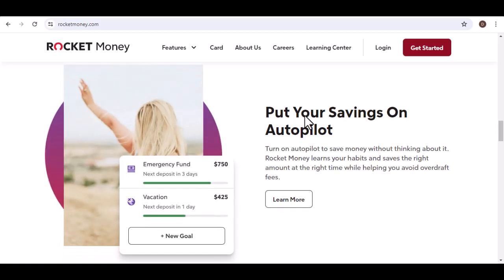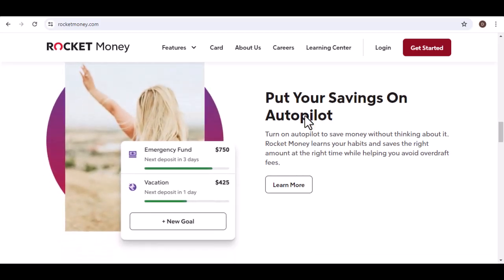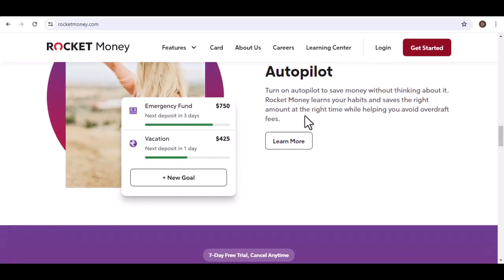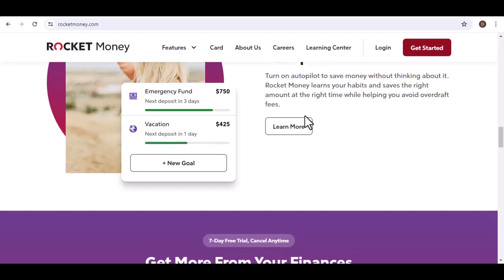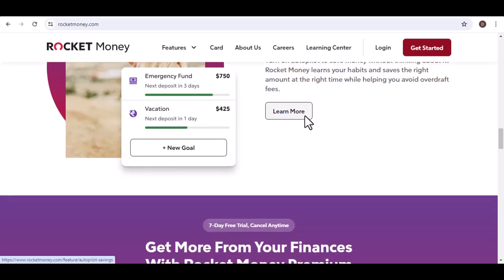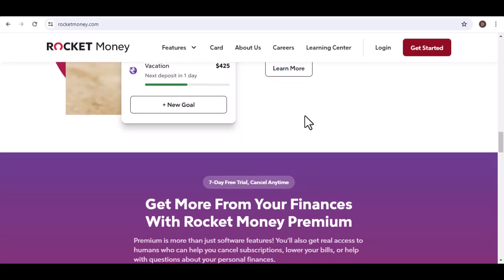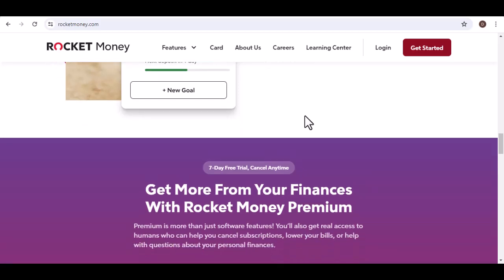Online services: meal kits, clothing subscriptions, and other recurring services. Hidden fees: Rocket Money can often identify and cancel hidden fees that you may not even be aware of. For each type of subscription, there are examples that illustrate its effectiveness.